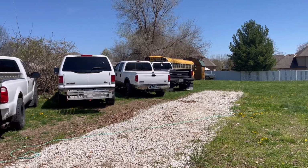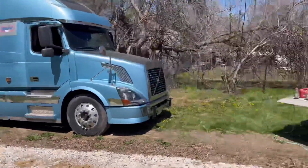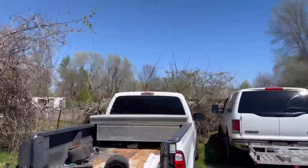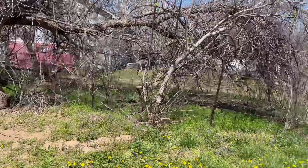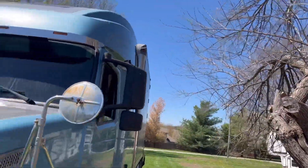Freaking lining them all up here. There's sticks out here. I'm trying to figure out how to park all this crap. It's everywhere. I'm trying to configure this stuff. Been chainsawing, cutting trees down before they actually get leaves on them. In case you guys wondered, right now it would be a good time to cut trees, right? Cutting trees down, trying to get the Volvo scooted so nothing's touching it.